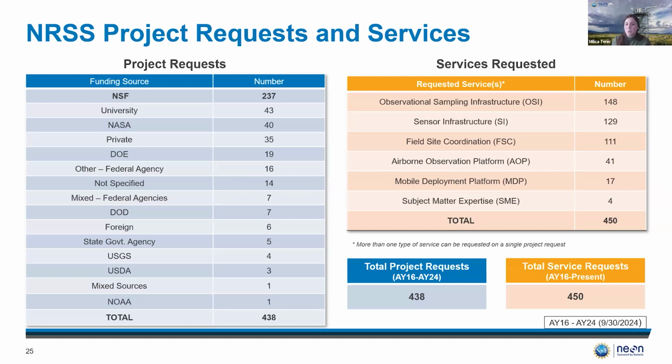On the right table, you see the services that are requested. And you'll see that there's a difference between the total project requests and the number of services requested. This is because folks can request more than one service for a specific project. So for example, someone can request some observational sampling and then couple it with sensor infrastructure sampling. Or let's say they want to do some of the work on their own, so they'll maybe couple it with some field site coordination.